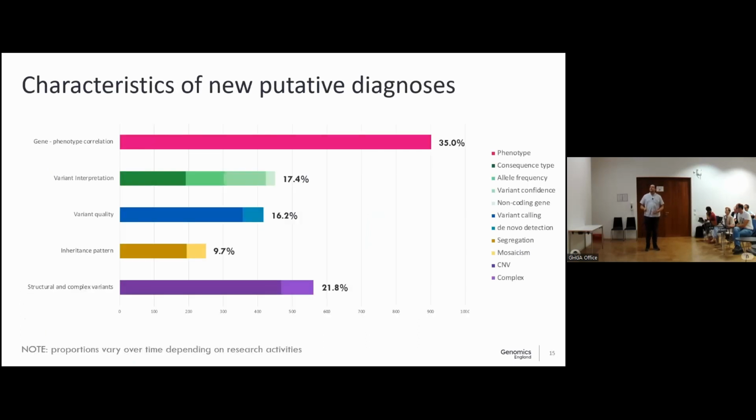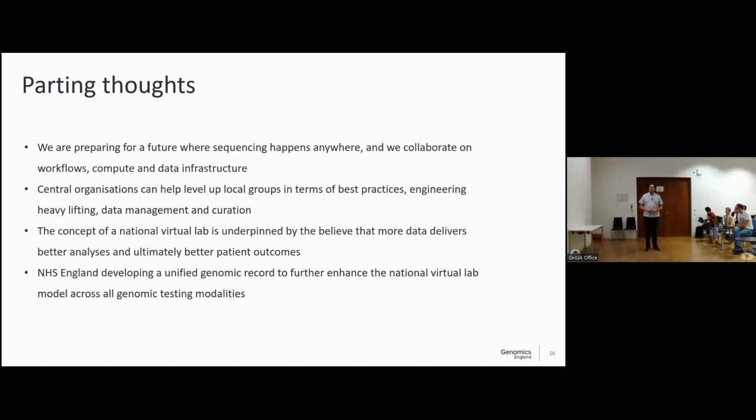The types of variants that they're getting, this is not a systematic approach. So they essentially look at, oh, there's a new gene. Let's look at who else could be benefiting from that gene. Or, oh, now we have a structural variant calling that is better. And so let's look at all the structural variants and those sorts of things. And it gives you an idea of where differences are coming from. And that's that. Let me just finish with some parting thoughts.